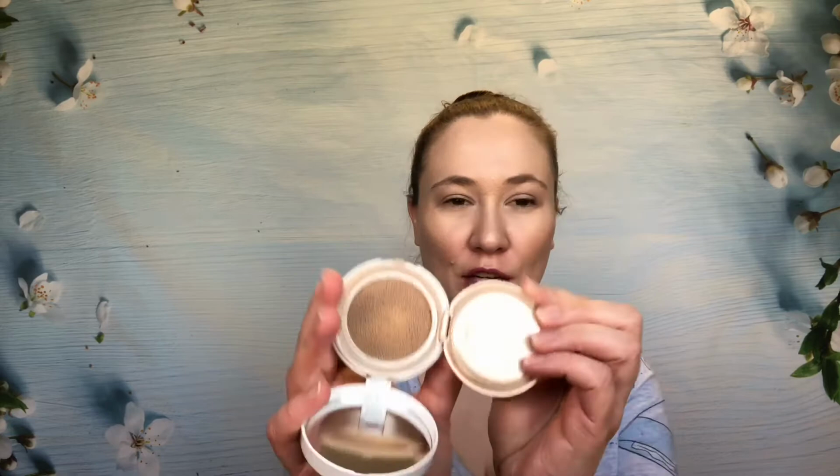All right, I know I have a couple foundations in here that have gone bad that just are being decluttered and thrown out. This first one is the Maybelline Dream Cushion. This was a nice foundation, very light and sheer, but it's just completely dried out and I can't get any more out. So it's being tossed.